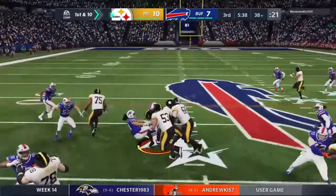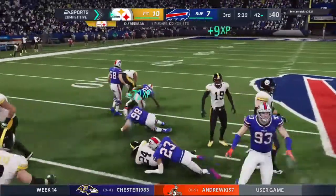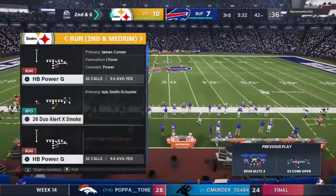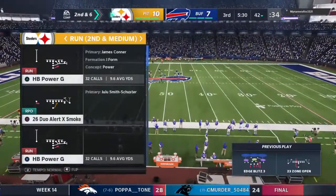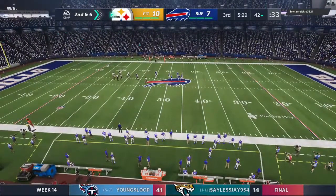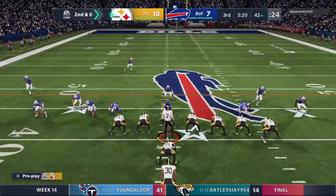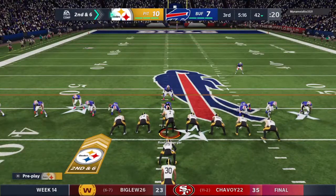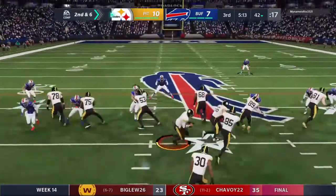Now a handoff. It's Freeman. Star Lotulelei in on the tackle. Well, at the end of all that hitting and hollering, it was a 4-yard run, so the offense is going to go back to huddle, feel pretty good about themselves. Defensively, you have to feel okay because you didn't let it turn into a bigger run, but the goal is to shut it down for 2 yards or less. That's when you start to feel good about yourselves.